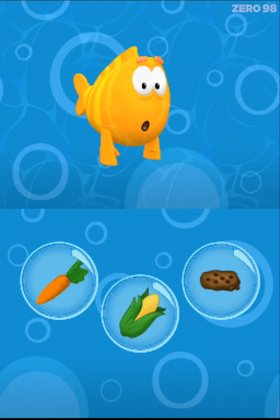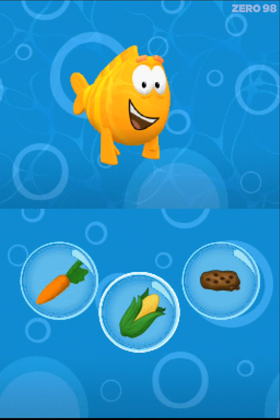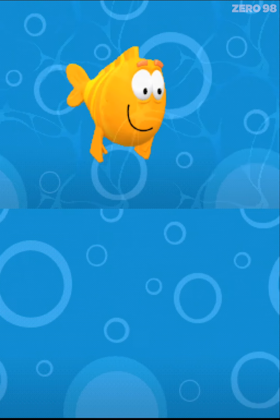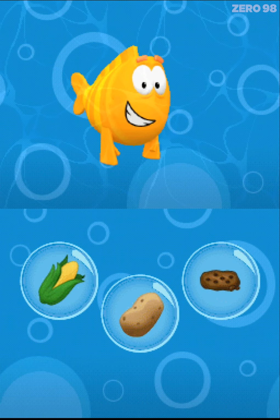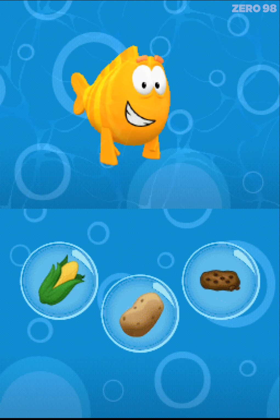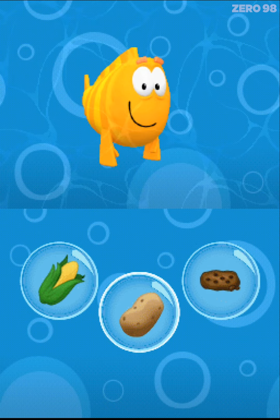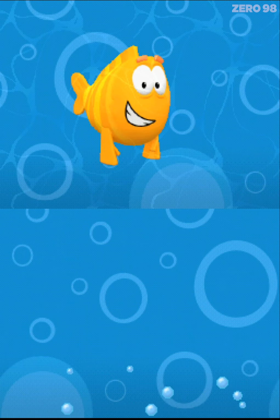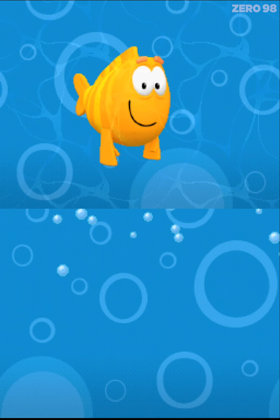A vegetable that is yellow and grows on a cob is called corn. Good thinking! A vegetable that is round and brown and grows under the ground is called a potato. Good thinking! Swimsational! You sure know a lot about farms.